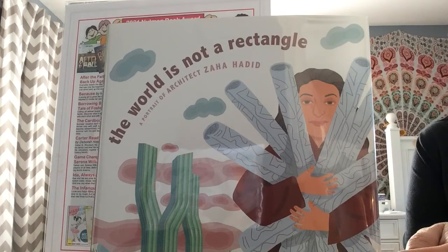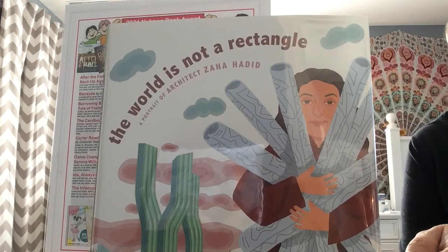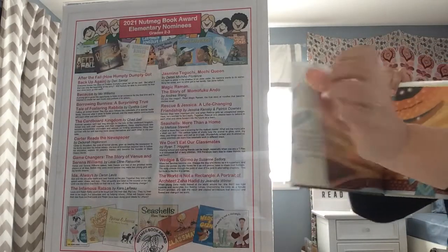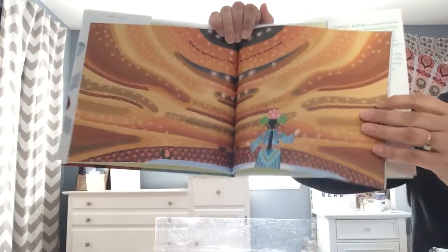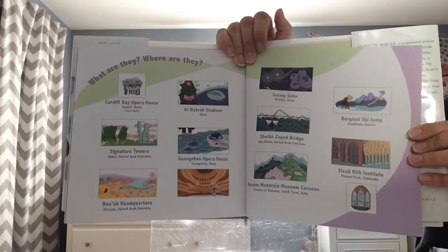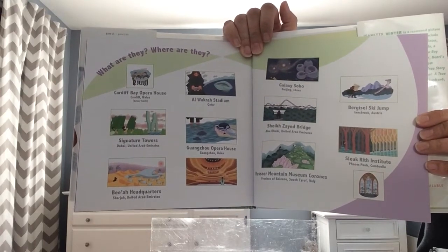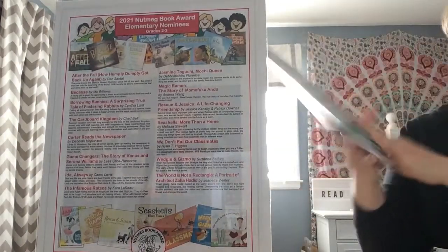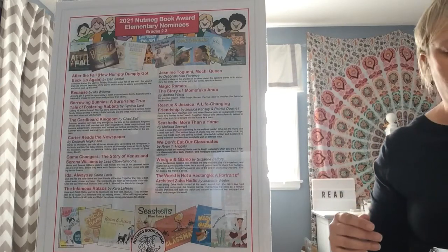She's also the illustrator. This one says, when young Zaha Hadid looked at the world around her, she didn't see rigid squares and rectangles, but flowing curves. Overcoming the odds as a female Muslim architect, she took this vision and created architecture that swooped and flowed and changed the world. Now, this one is amazing, here in its illustrations. And I love that at the end, they show a bunch of her buildings that she created as an architect and where they are. So this is a really nice story, nonfiction, picture book, biography. The World is Not a Rectangle.